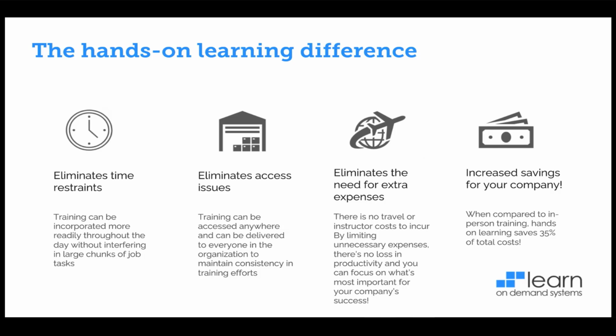Your staff can complete trainings in both individual or group settings, allowing learning to happen either independently or in groups. Technology enables companies to provide training to their staff in different situations and ensure that they receive identical information. It also eliminates the cost of hiring instructors or sending staff to on-site training programs, incurring company-wide traveling expenses. When compared to traditional in-person training, hands-on learning reduces costs by 35%.